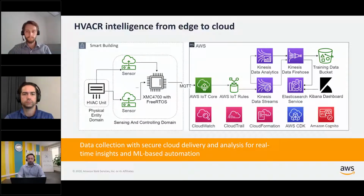I would like to note that in this specific implementation, we support bidirectional data flow. So we can not only send the data to the cloud, but we can send data from the cloud to our HVACR device. Based on this feature, we can also control the HVACR remotely. We can change its configuration or even update the firmware over the air.